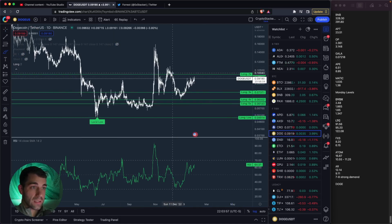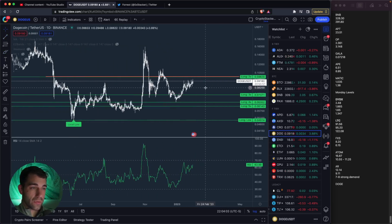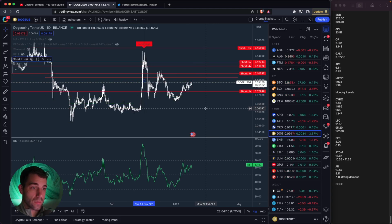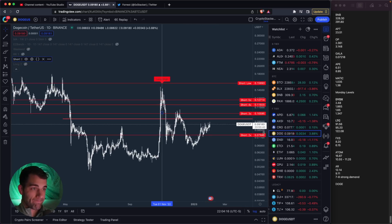9.8 cents is going to be a resistance level right there. That doesn't really line up with too much structurally, though, if I'm being quite honest. So I don't know how much I love that level. We're going to move this over to our swing high. All right, let me just check RSI. A little bit of bearish divergence. All right, we'll get rid of that.